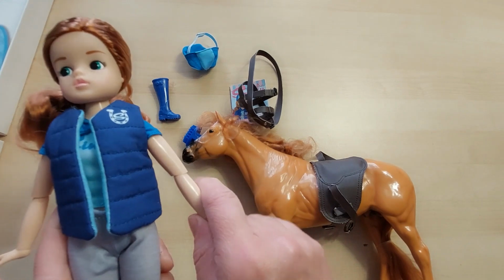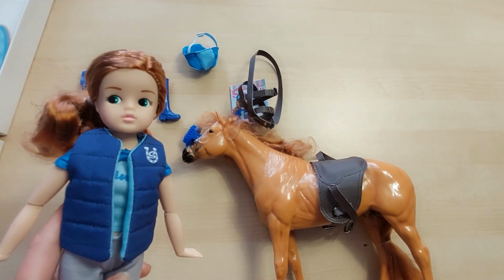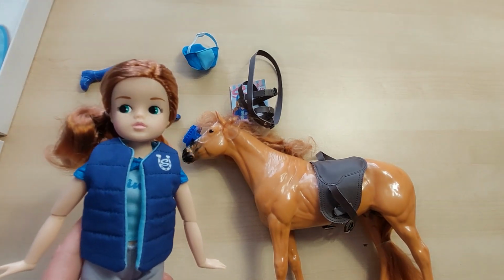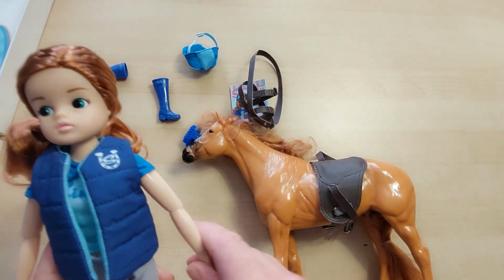They do move. And to be honest, I think it's better to have a stiffer joint now. I mean, because I'm a ball jointed doll collector as well. If the joints are too loose at this point, you're going to have issues with them. You just have to be a bit more careful, that's all.